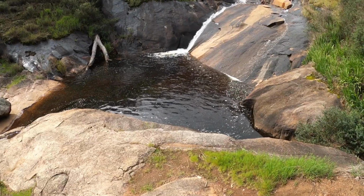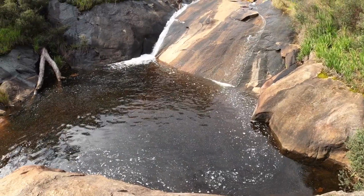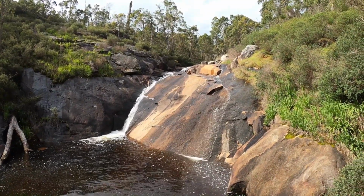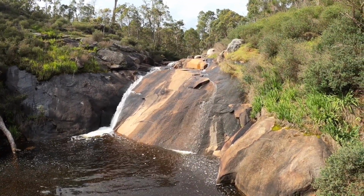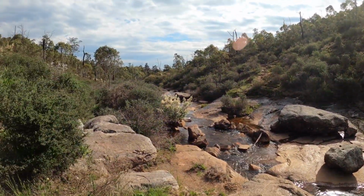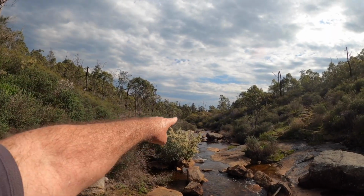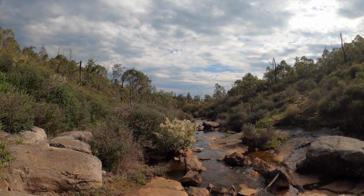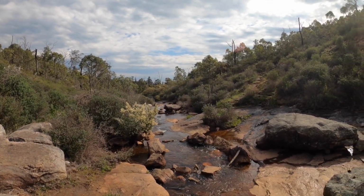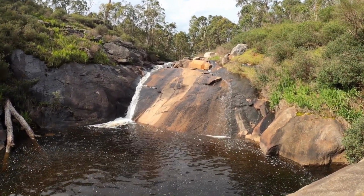I have swum in this hole at the bottom. It's pretty good. It's not overly deep, so I certainly wouldn't jump in off this rock. Pretty cold, but yeah, not a bad little waterfall. And I know people have actually used it as a slide as well, slide down the water. It continues downstream, and I regret not bringing the drone because there are a few more little waterfalls further down the stream. You can get to them if you want to walk through the bush along the edge. But that's the destination of Marrinup Falls walk.